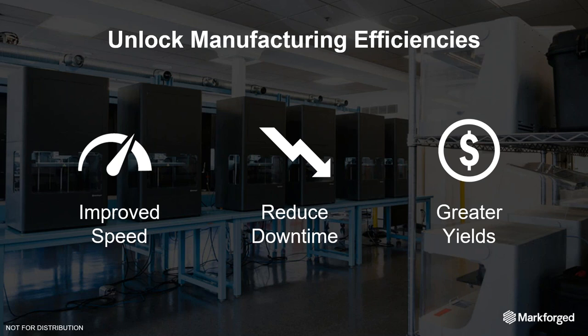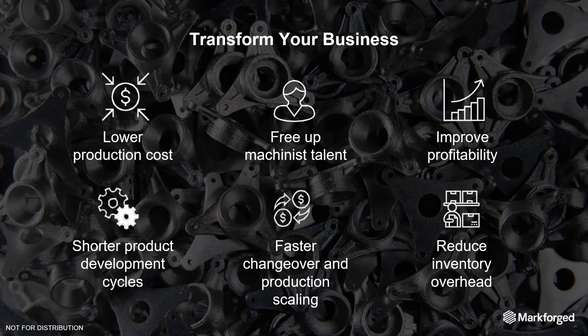So by working with 3D printing, you're able to improve the speed of production. So you're able to turn around faster when you're making parts, making prototypes, and even making your fixturing. You can reduce downtime. So if a part breaks, then you're reducing the amount of time you spend waiting for that component to ship, and you have greater yields. Because you're able to test out your product earlier in the process, you're able to avoid costly mistakes, avoid bad print runs, and get your components to your customers much quicker.